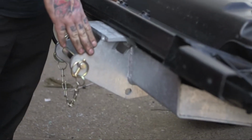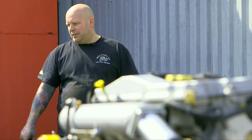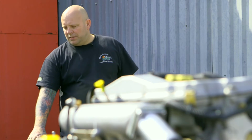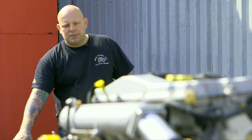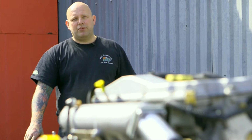Well, for a start, it's been galvanised. I mean, these chassis suffer. They're well known for suffering, especially on the back end, of rot and corrosion. So this chassis has been galvanised and painted in a special paint as well. So this chassis will last forever. It's never going to rot or rust. It's never going to have that problem, ever.